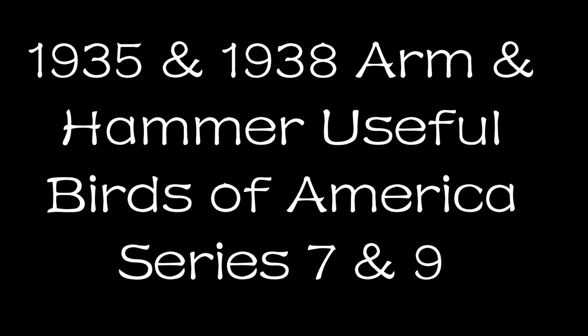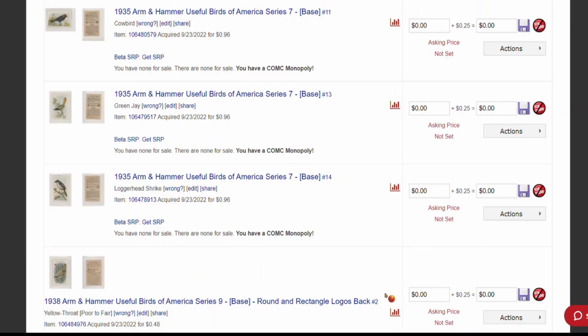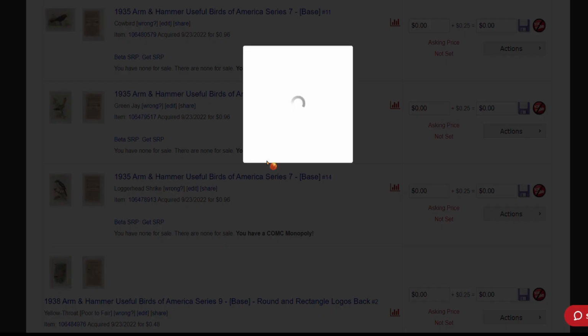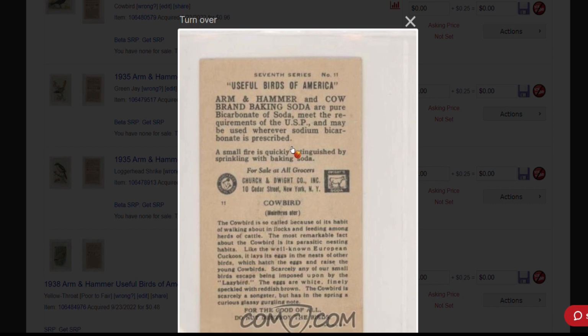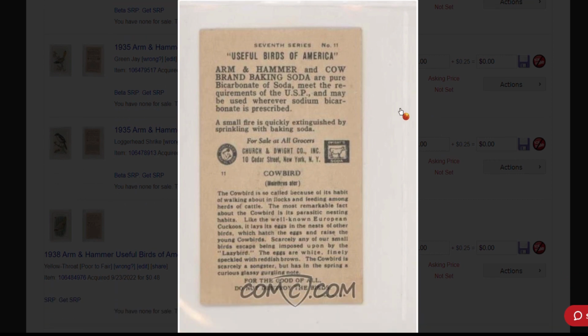Super cool. 1935 and 1938 Arm & Hammer Useful Birds of America, Series 7 and Series 9. Now, it was a surprise for me to discover that bird trading cards have a history as old as baseball cards. As far back as the 1880s, there have been bird trading cards, and even today, the Goodwin Feathered series actually has for itself a decent little collector base.